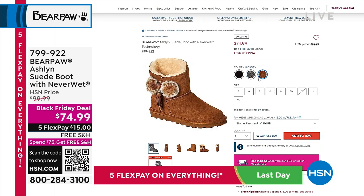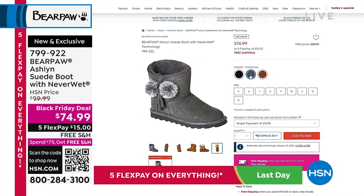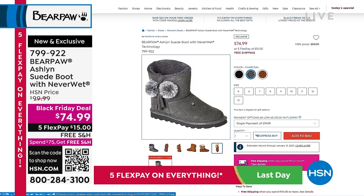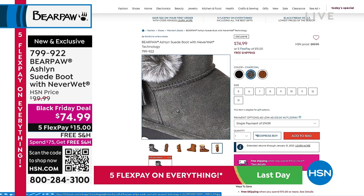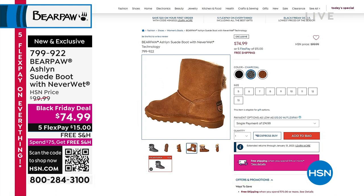And that's exclusive. Is that gray one more of a flannel or is it suede? No, it's suede. That picture, actually, I see why you would say that. It looks flannel, but it's suede. Okay, gotcha. But wouldn't that be fun? It would. Yeah, something to think about.